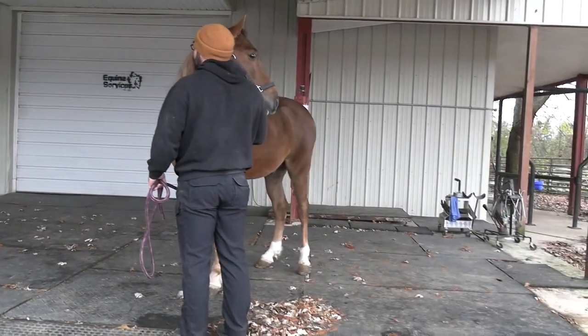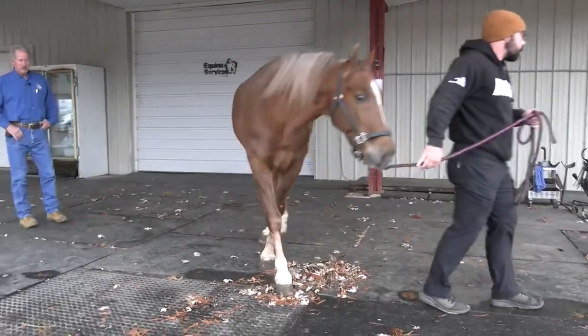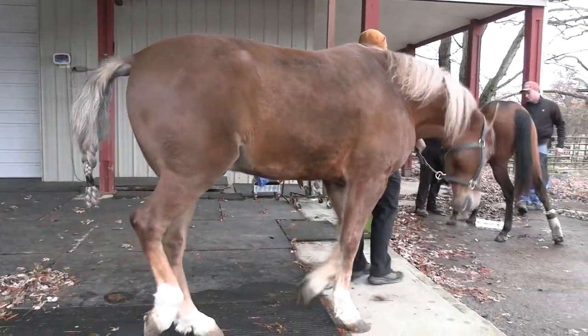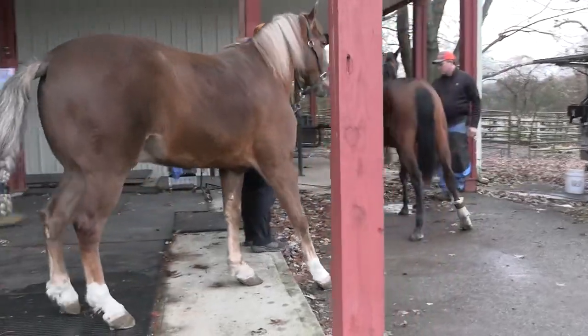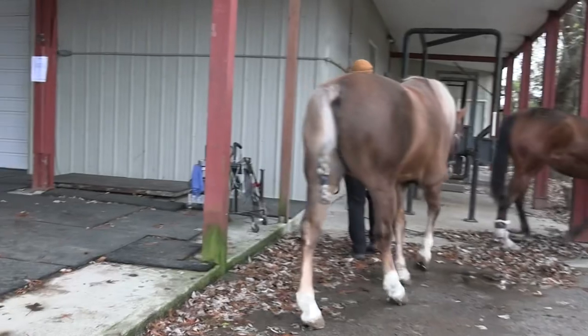The first thing we're going to do is get a weight on him and see what we got. If you'll lead him around, we'll put him on the scales. Just like when you go to the doctor, they want to get a weight on you. So let's bring him on around and we'll get a weight on him there.